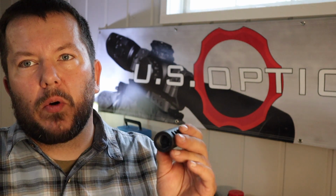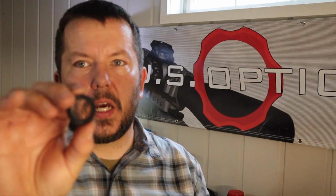And then this is a Terminator TF, which is good for anything else but the Ruger Precision Rifle. It's a 3/4-24 thread on the back of it. Uses a lock nut. Self-timing, super easy to install. I've had this brake on my gun for a while. I took it off because I want to show you guys how easy it is to install these things.